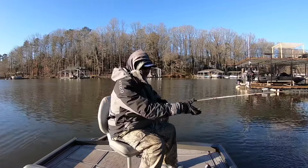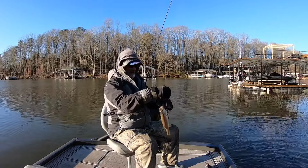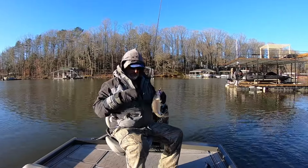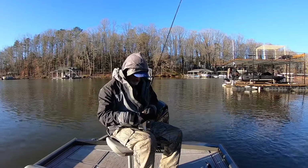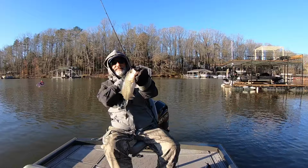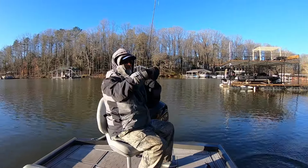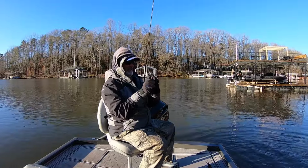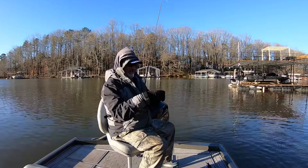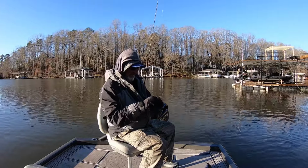But it is a largemouth. Dang, I had one too. Had one on too, a little largey. He was coming right at me. I think he was little though. They don't all have to be big.